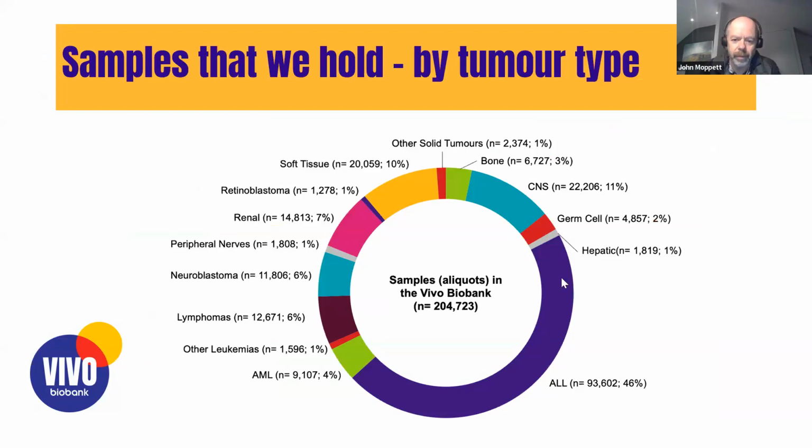So you can see that the single commonest disease is acute lymphoblastic leukemia, which is not quite, but nearly half of the samples we hold. That's slightly biased in favor of ALL compared to the actual population frequency of this. That's because we collect lots of different samples in ALL, and also because leukemias are easier diseases to get samples off with just a blood draw or a bone marrow aspirate. Otherwise, the samples we hold broadly represent the distribution of diseases that we see in children and young adults. So we've got a good broad spread of lots of diseases.